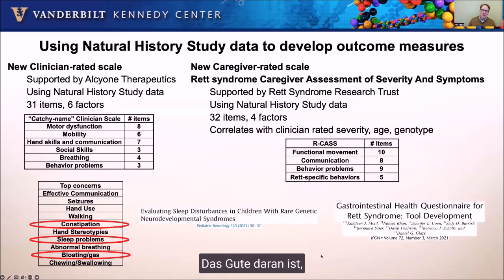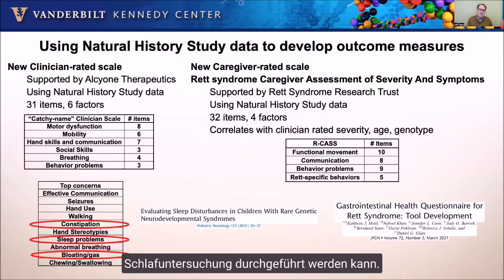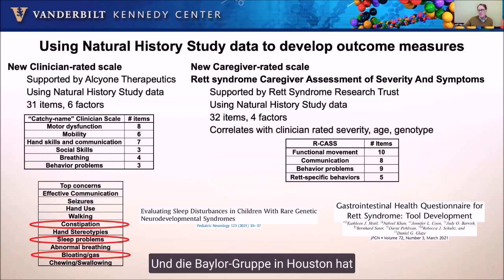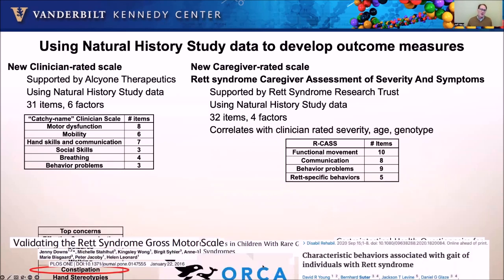So the good thing, though, is that other groups have done things. We did it in the natural history study to look at just using standard sleep evaluations in people with Rett syndrome, and we showed that that seems to be able to be worked. And the Baylor group in Houston has developed a gastrointestinal health questionnaire for Rett syndrome. So these, combined with other things, can help assess those clinical domains that are of top concerns.